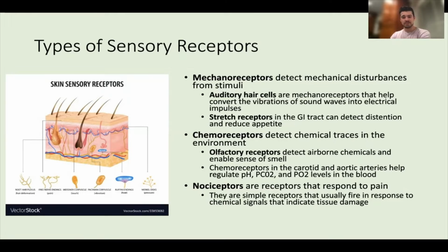We also have nociceptors, which are pain receptors. They respond to pain, so they're the simplest receptors. They usually just fire in response to chemical signals that indicate tissue damage. So it's usually like a nerve ending. In their simplest form they can be considered chemical signals, but they're specialized chemical signals that transmit pain to the brain.